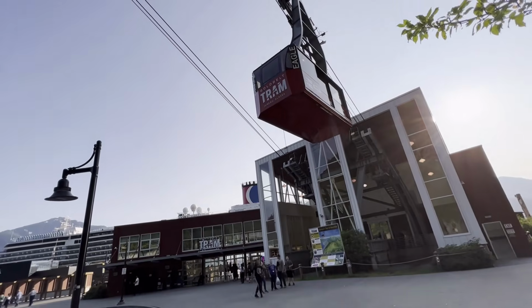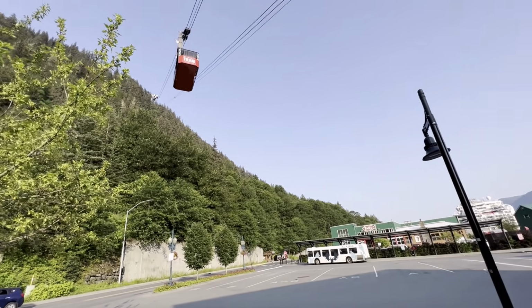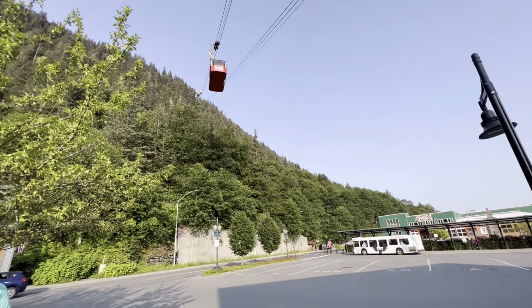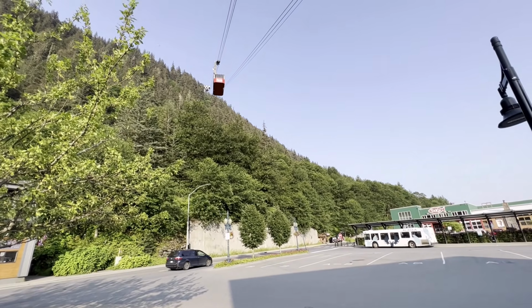Now, after lunch, if you still have some time before you get back to the ship, you could also do the Mount Roberts Tramway. If it is clear, because I said this in my last video, if it is clear, go ahead and do the Mount Roberts Tramway. It is beautiful. There are incredible hiking trails and beautiful scenery up there.